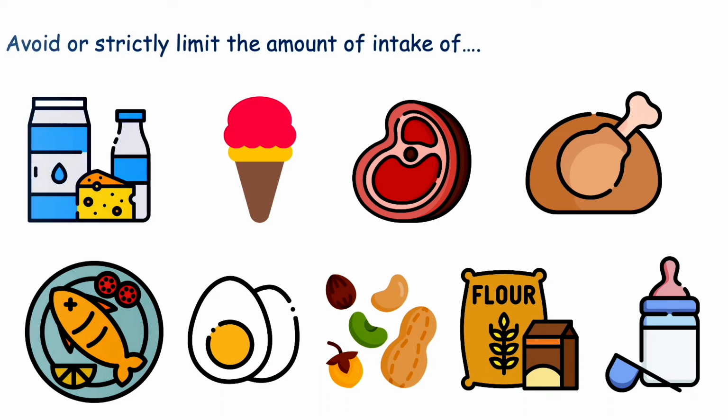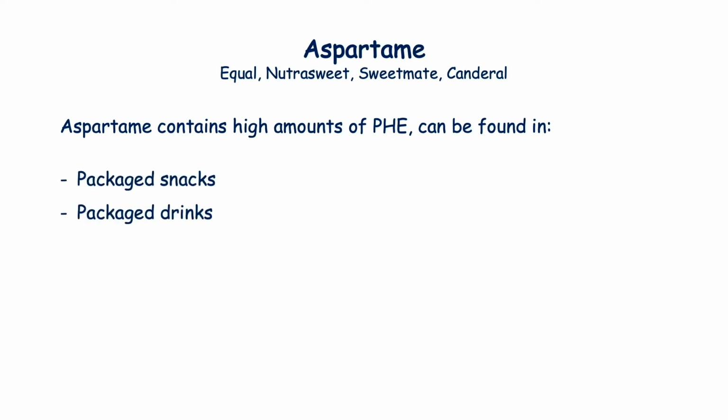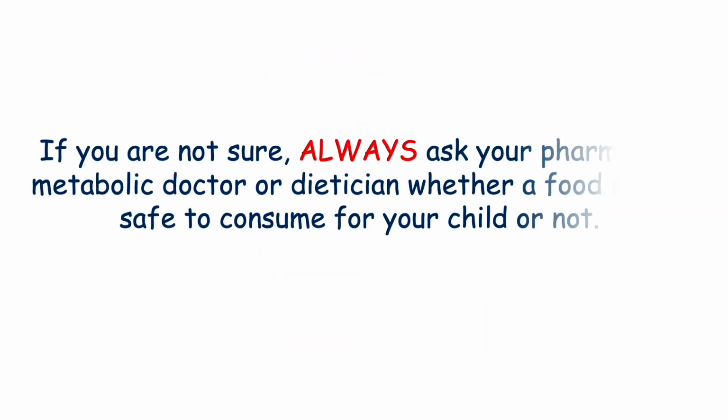In addition, it is very important that your child avoids the sugar substitute aspartame, which is sold under various names. Aspartame contains high amounts of phenylalanine. It can be found in packaged snacks, drinks, and even some medicines and vitamins. Aspartame can quickly raise the blood phenylalanine level in people with PKU. This is why you must avoid foods containing this substance. If you are not sure, always ask your pharmacist, metabolic doctor, or dietitian whether a food item is safe to consume for your child or not.